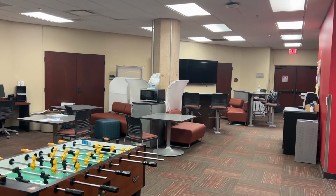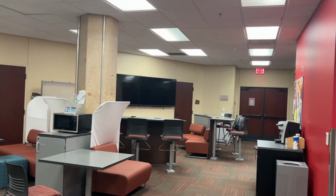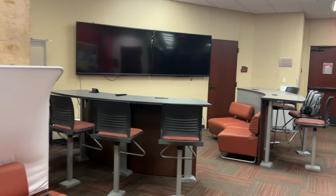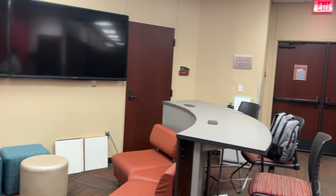All right, so this is our lounge area, our locker room area. There's foosball here, TV here, and video games on the end of this corner. This is just another place that people like to come and relax and hang out between classes, maybe get some work done.